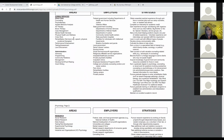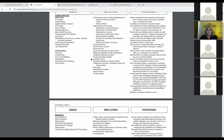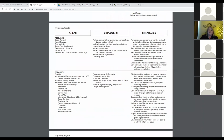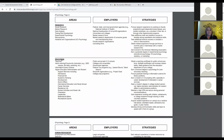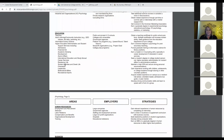The employers listed are actually Google searches, not necessarily employer names. And this is very beneficial because a lot of you will decide to stay here within California and specifically here within Fresno County. So having the Google searches will help you explore a little bit more. If we scroll down, we have human services. We also have research that you could go into. Additionally, you could go into education and higher education, being even a career counselor like I am.